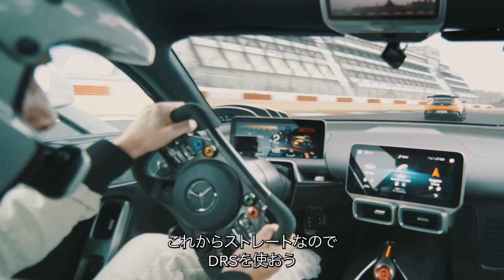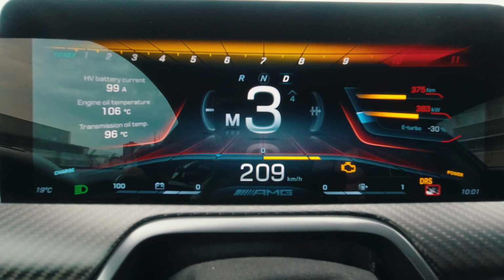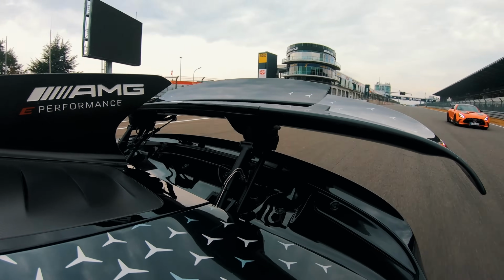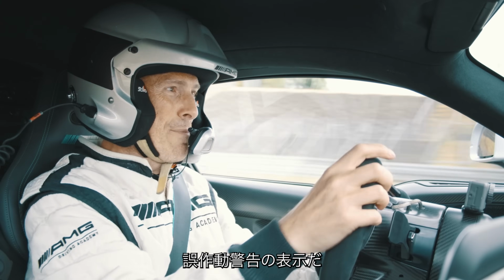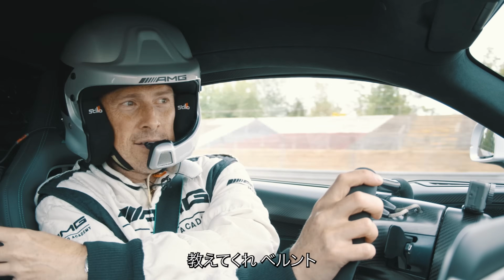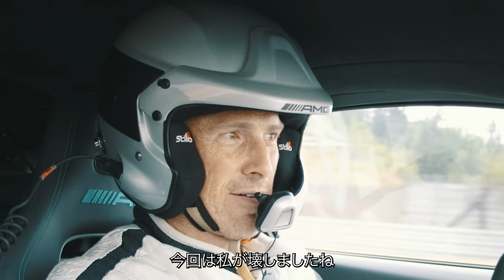Okay, what I'm going to do, I'm on the straight now, I'm going to use the DRS button. Here we go. Whoa, come on, DRS! Need to change gear. Cocked it up a bit, here we go. Whoa. Oh God, we've got a malfunction warning! Let me tell Bernd. Bernd, we've got a malfunction. Well, it looks like I've broken it now.